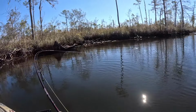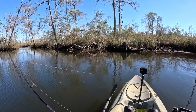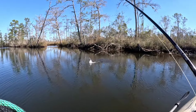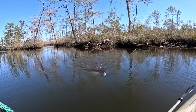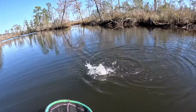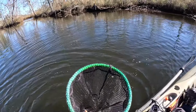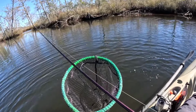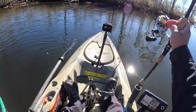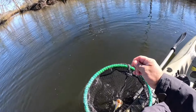Oh, there he is. Came up. He smashed it just sitting there. Decent one too. Might be a little bit better than decent. That's a good one. Oh yeah, that's a solid fish. We got him. Nice. Probably a good 18 inches, 17, 18. I'm gonna put him at 18. So we can get it popped off here.